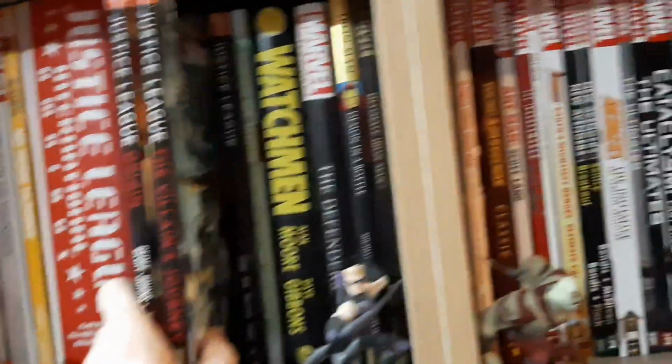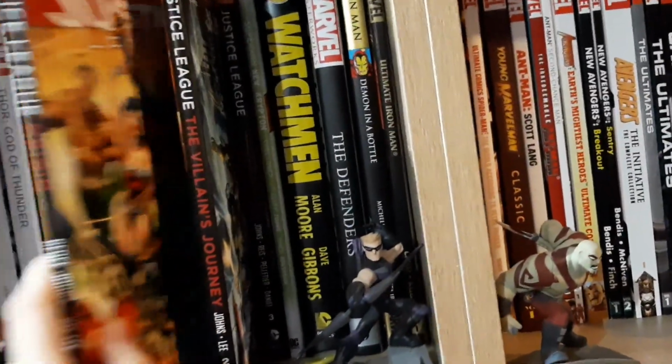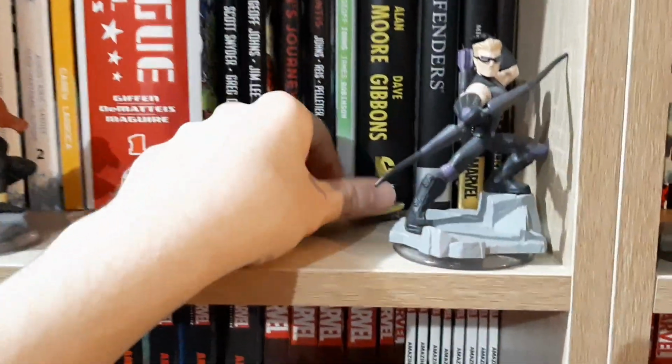What the hell? Oh, my Watchmen pin fell. I was fine with this one. I was dreadfully bored with this one, which is something that you should never have in a Justice League book. You should never be bored by Justice League.